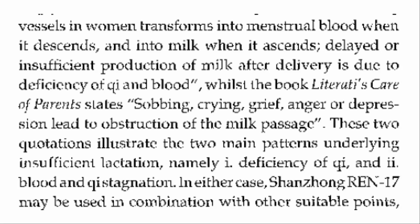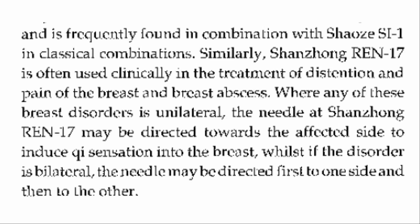namely deficiency of qi and blood and qi stagnation. In either case, REN17 may be used in combination with other suitable points and is frequently found in combination with small intestine 1 in classical combinations. Similarly, REN17 is often used clinically in the treatment of distension and pain of the breast and breast abscess.